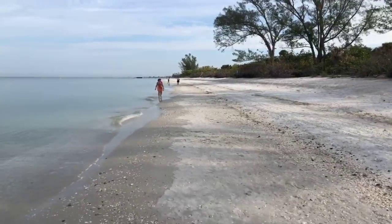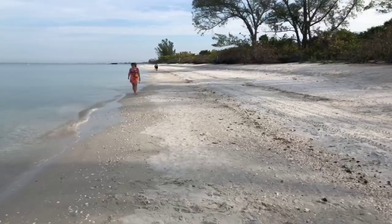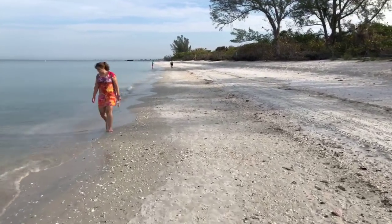I guess it must be the time for the flies to come out. Flies get really bad in Southwest Florida for a couple weeks. And then they move on.